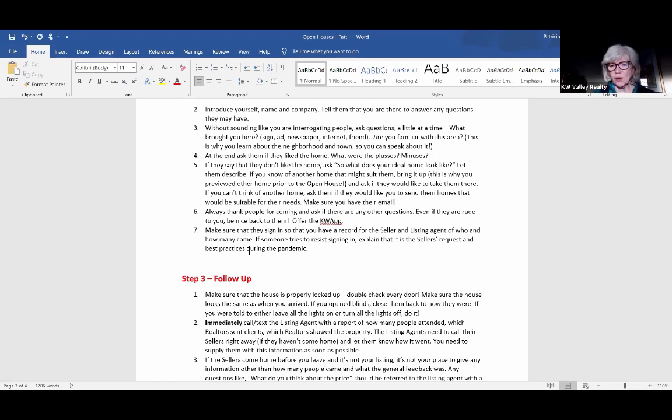I don't think that's very professional. I don't think it's of service to the seller, because I think you need to point things out, because we don't see things. Now, again, safety, they go into the rooms. You don't necessarily go into a room, especially if it's a small room, because it only makes the room look smaller. But I think it's your job.